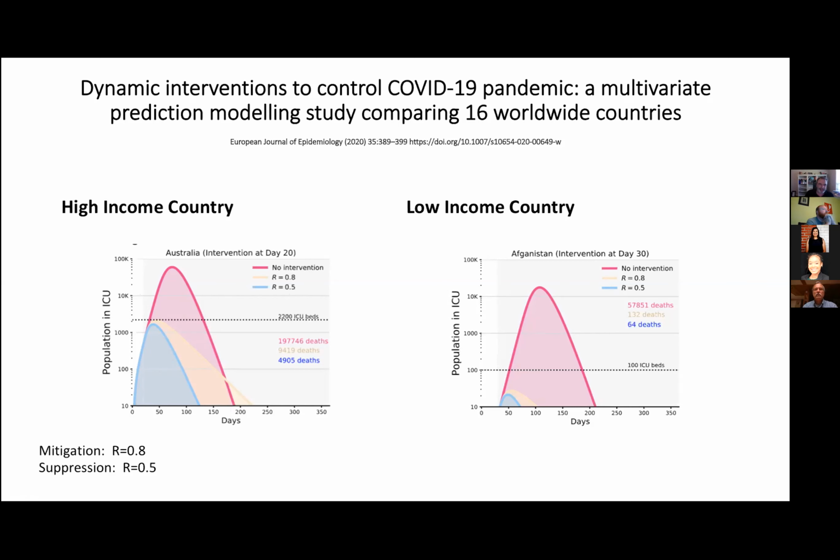That's about 8 months, and it kills a lot of people. In Australia, if you only have 2,200 beds, it is estimated that if you don't do anything, they have 197,000 deaths. Now, if you do mitigation, which is the baseline, you are still going to have deaths, but this is complete lockdown. Without relaxation, you bring down the deaths to about 9,000. And if you do a full lockdown, the number of deaths is about 4,900.